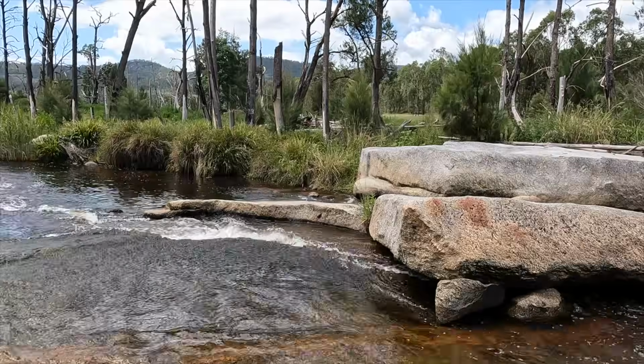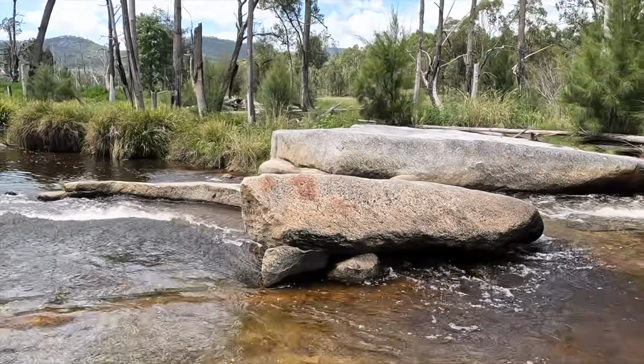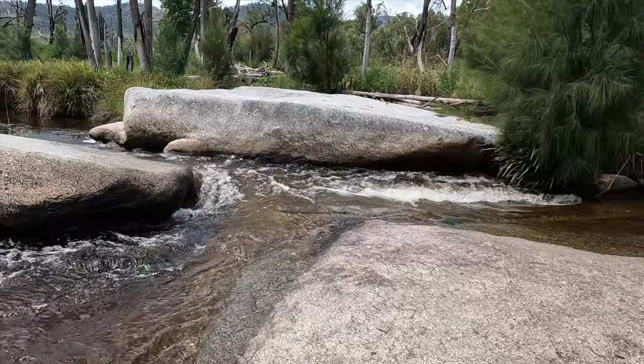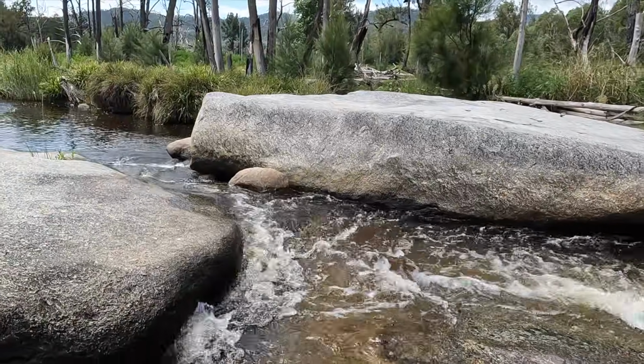I thought there was a jet flying overhead, but I think it's the sound of the water rushing past the bottom of this rock over here. It's just stopped now, of course, but yeah, it was making a really loud noise going through there.